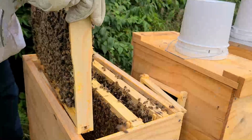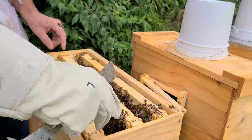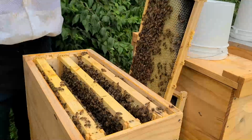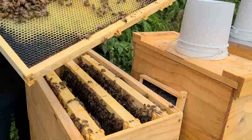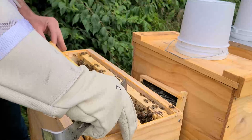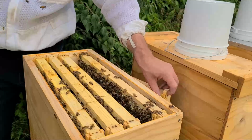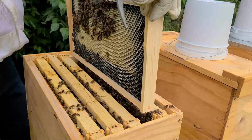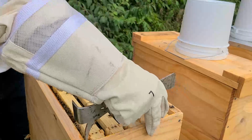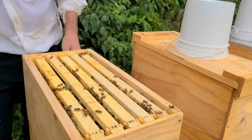So at this point, in the top super, I have 3 fully drawn and 2 partially drawn, but I would say I have 3.5, because the other frame doesn't have a ton of activity on it. So I'll just take these and stick them in the middle, and hopefully they get those drawn out. I have maybe 2 weeks left, and then it's just going to be shut down for winter. So this one was hive number 17, just for my video purposes and records.